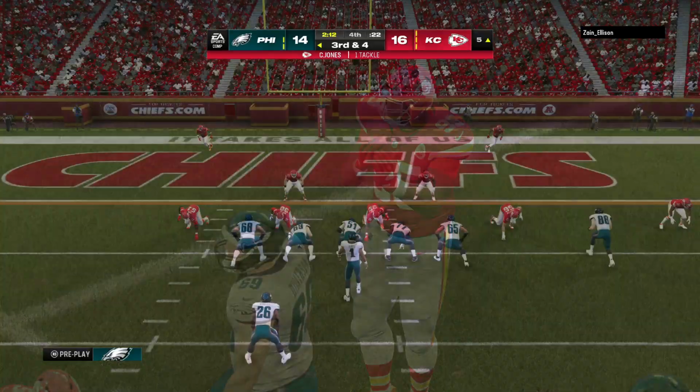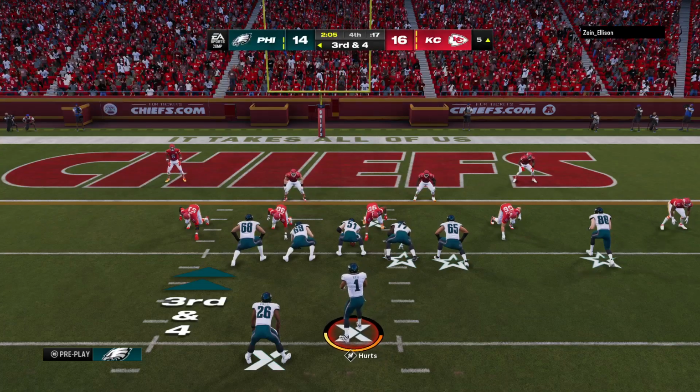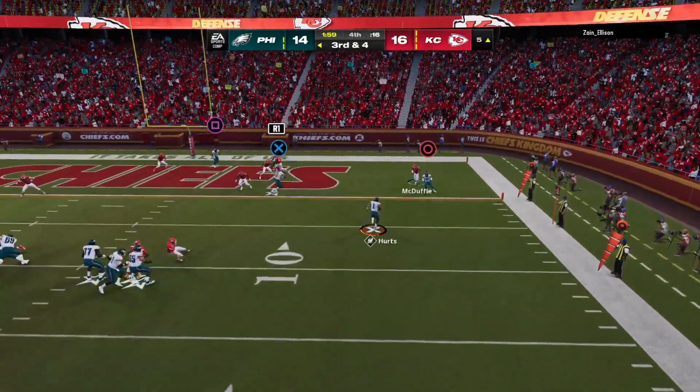And he is met in his tracks behind the line of scrimmage. I think we got to give it up for him right there. That's a heck of an athletic move for a big man right in the middle of the line. How about the play he makes there? Nowhere to run, and he finishes that one off for a loss.